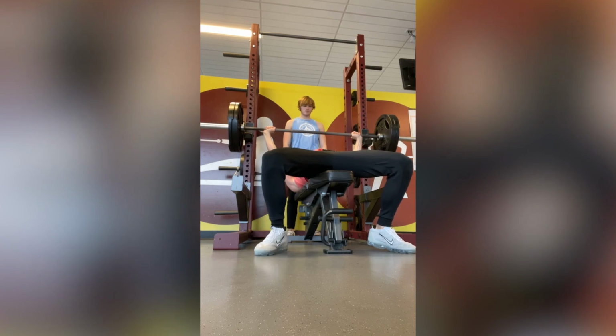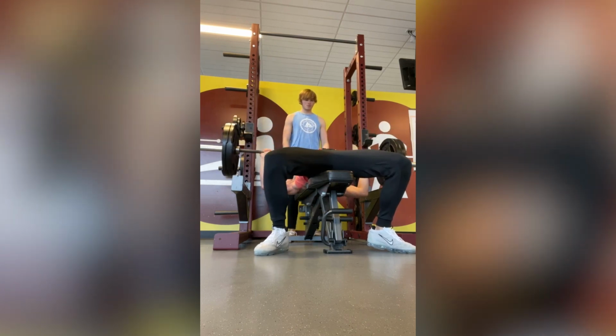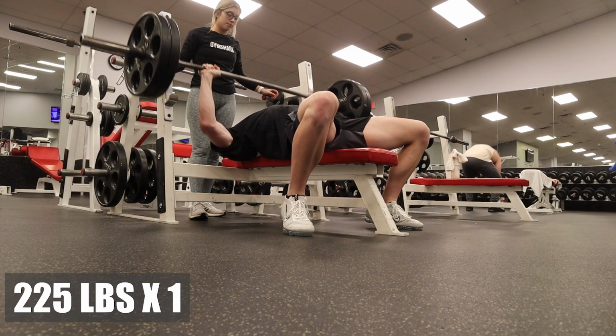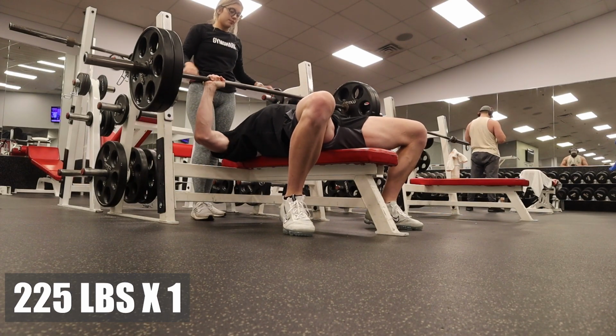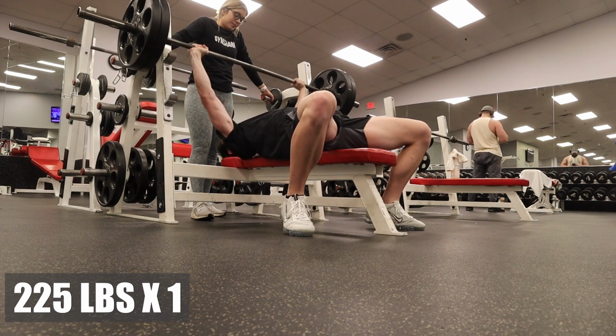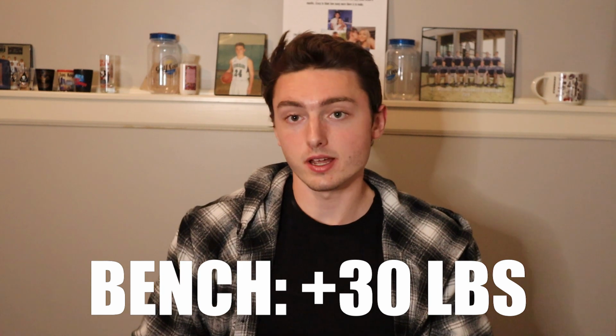I took some time off, and after that, this is the beginning of week 3 of Turkesterone. This is me failing 225. I did not think I was going to get 225 by the end of the month, but as you can see, this is me hitting 225. So Turkesterone added 30 pounds to my bench press.